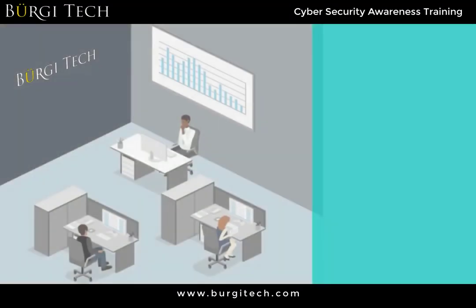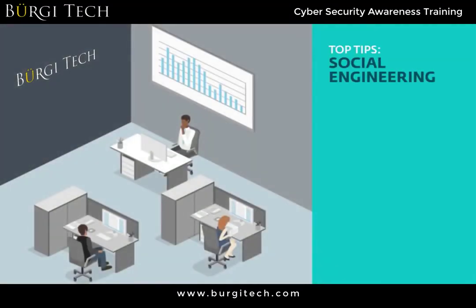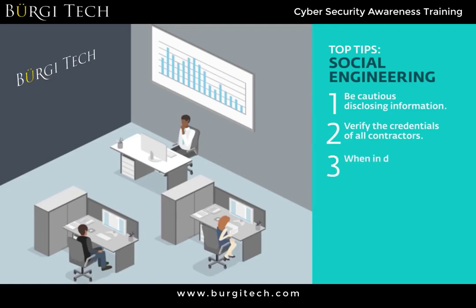The top tips regarding social engineering are, be very careful with the information you disclose and to whom you disclose that information. Verify the credentials of all contractors. Don't just go by what their uniform looks like. If you have any doubts on the identity of the callers or visitors, call their official company to verify who they are.